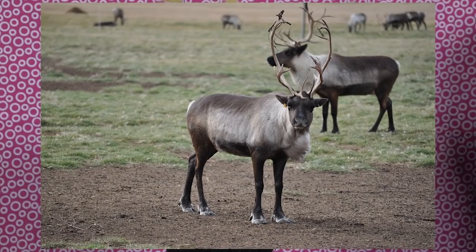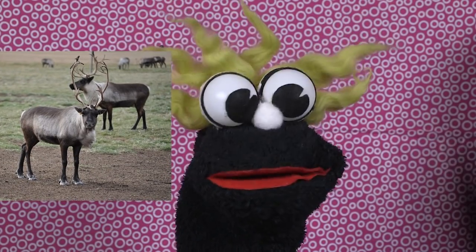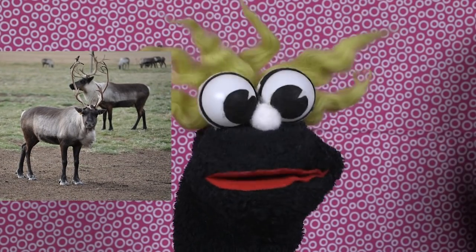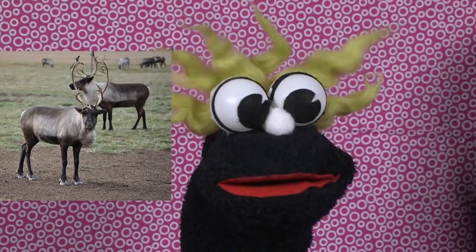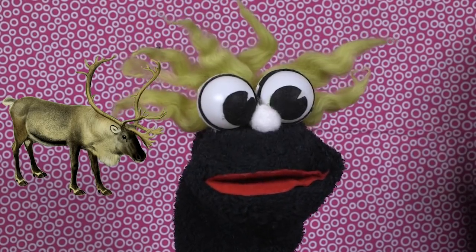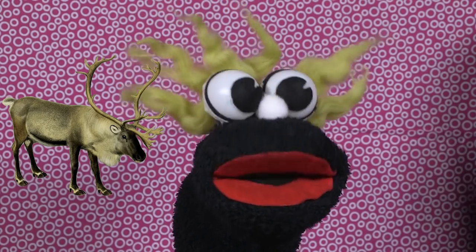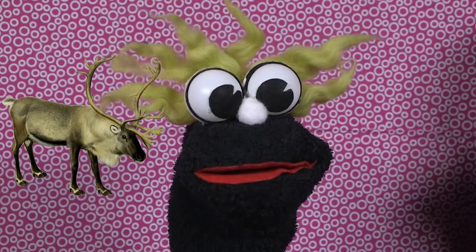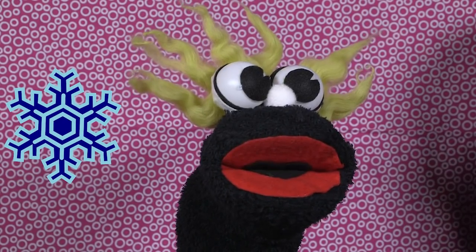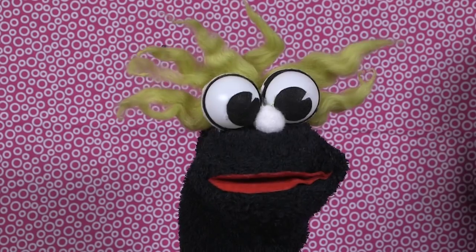Caribou have dense, chocolate brown coats with a white neck and white backside. They have 2 layers of fur to keep them extra warm, a tough outer coat of hair, as well as a soft and woolly undercoat to keep them warm in all that snow. Ready? Here we go! Fact number 3.